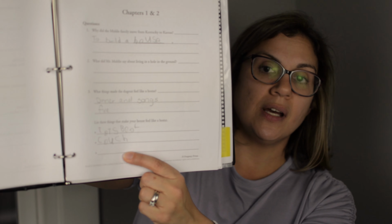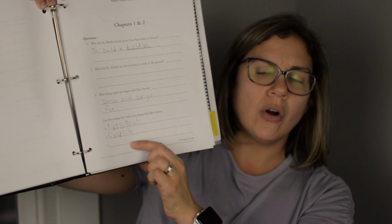I help him write, because he does have trouble with fine motor skills. Some of the questions I asked him orally, and he gave me the answer orally. Sometimes I wrote what he told me, and sometimes he wrote it himself. So we did different things to work with his ability level.